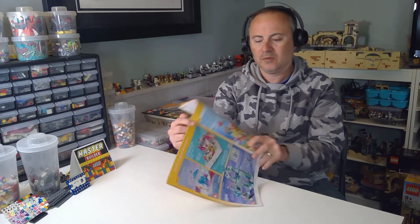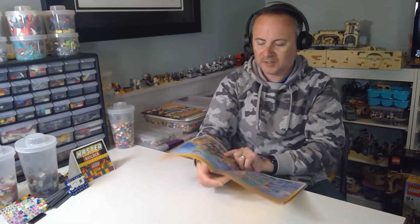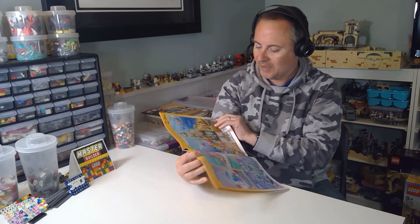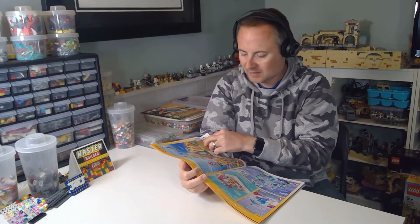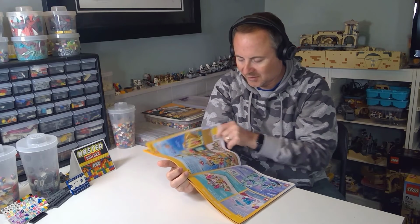That's a really cool part right there. That should gain some interest, definitely from some mock builders and some in young. Then Ariel's Underwater Palace. My son probably would have wanted that back in the day. I don't like any of the pieces. I would have zero use for any of that stuff.